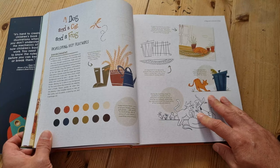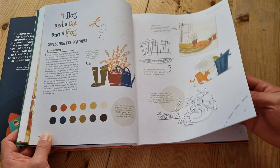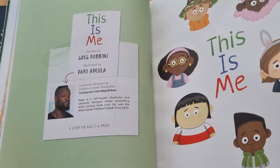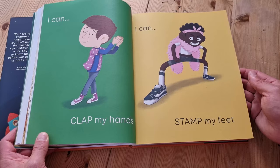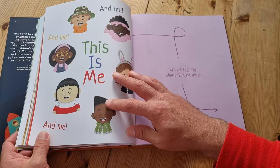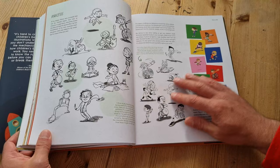After each story, incidentally, there is a bit about how that story was conceived and some of the considerations that went into illustrating it, which is very interesting because you get to find out how the illustrator approached these projects. You get that at the end of each of these mini stories. This one's called This Is Me. There's information about each of the illustrators as well, including links to their Instagram pages, so you can follow that up if you're interested. Love the colours on this one. Okay, and again, some insights from the artist in the next few pages. Nice. Next story, Captain Cat.